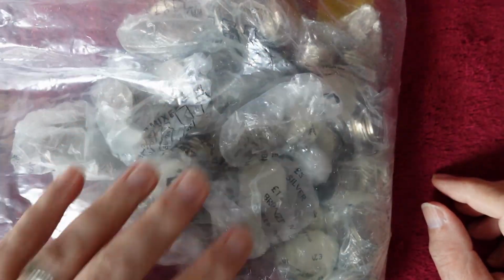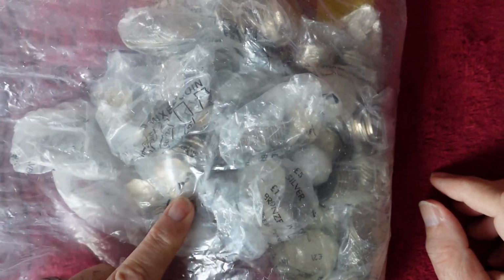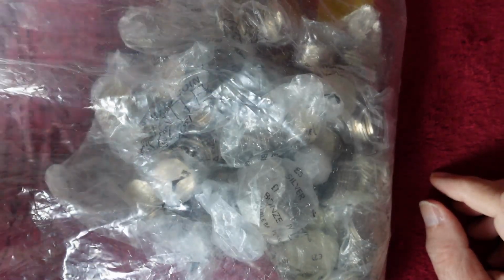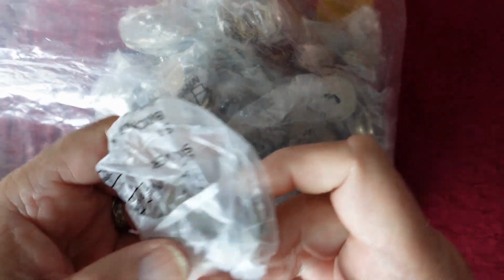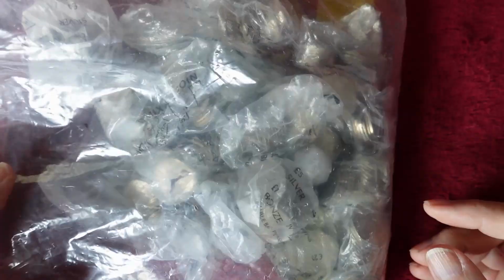So this is the bag that I opened on a live stream I did a week or two ago now. £250 worth from the post office, unfortunately all in open bags. Now the result we had wasn't too bad. It wasn't brilliant, but it wasn't bad.